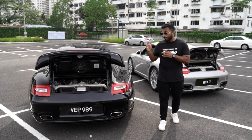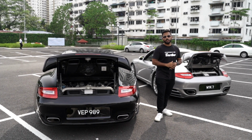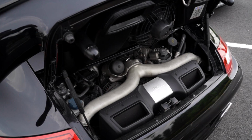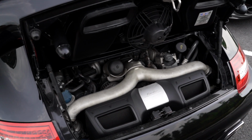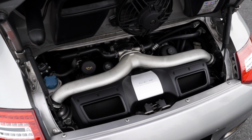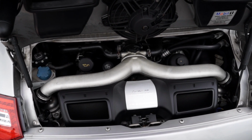So the main difference between the 0.1 and the 0.2 is in the powertrain. The 0.1 comes with the 3.6 Metzger block, makes about 480 horse, compared to the 0.2, which comes updated with the brand new engine. It's no longer based on the Metzger. It's a 3.8. It's closer to what the 991 runs.